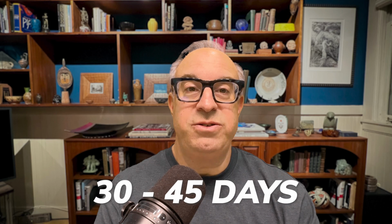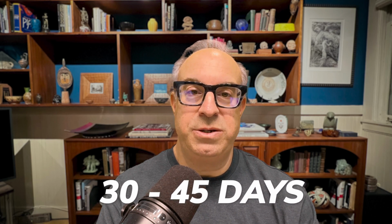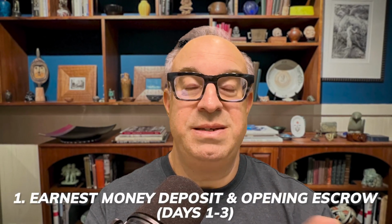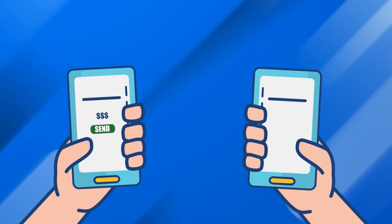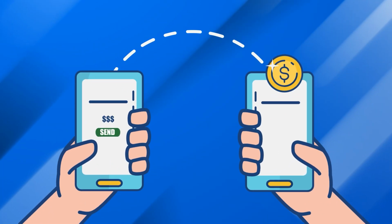So here's some of the key steps and deadlines we need to watch out for in escrow. So first, escrow typically lasts about 30 to 45 days in a standard transaction, although like I mentioned earlier, some lenders can close faster. But here's what happens step by step. First step, your earnest money deposit and opening escrow, and this is days 1 through 3. As soon as your offer is accepted, you must wire your earnest money deposit, or EMD, to the escrow company, usually 1 to 3% of the purchase price.